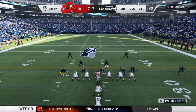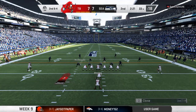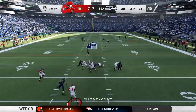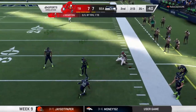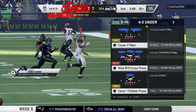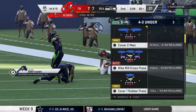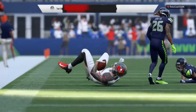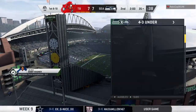The last run got 6, now 2nd and 4. Here's Winston. And a catch right side by Evans. And he's going to get this down to the 35-yard line. A gain of 32 that time. First down, Tampa Bay. Second quarter, 2 minutes to go. Tie ball game.